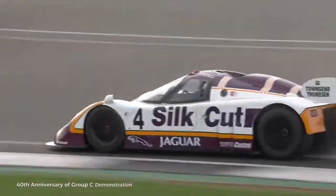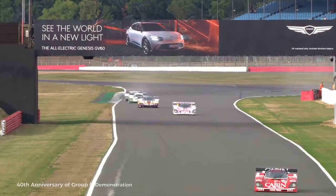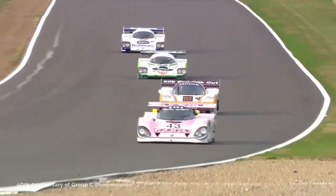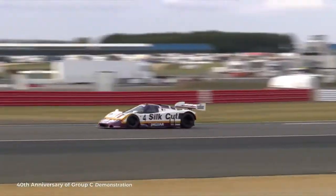But as Alex Brundle was telling Ed earlier, it's a car driven in 1987 to the Drivers' World Championship title by Raul Boesel and his teammates. Well, Raul was the sole Drivers' Champion in 1987, solo, ahead of Jan Lammers and John Watson, who were also driving Silk Cut Jags.